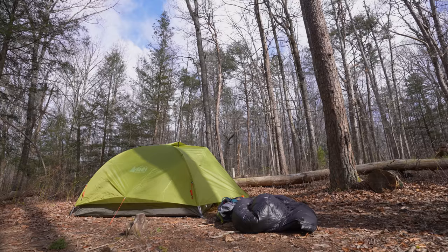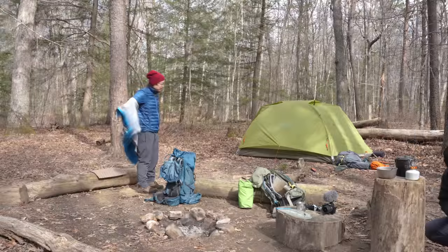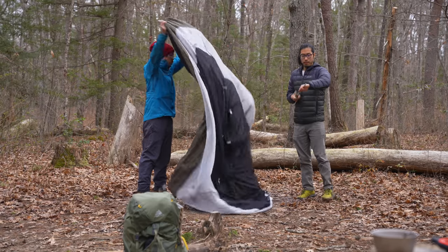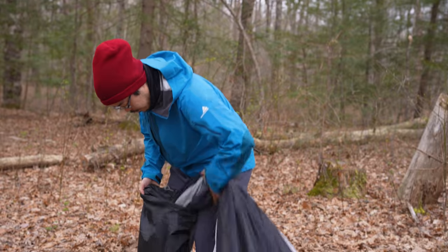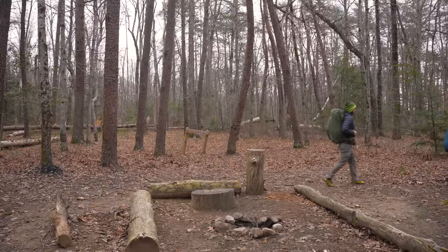Yeah, that's great. After coffee, we got ready to break camp. We packed up all of our things into our bags. Just as we took down the tent and finished up, sleet and snow started falling once again. Nonetheless, we hiked out, looking forward to the rest of the day.